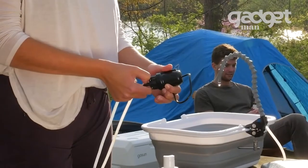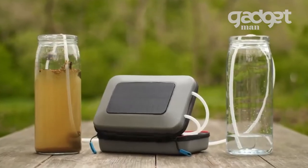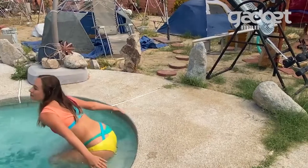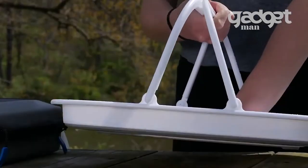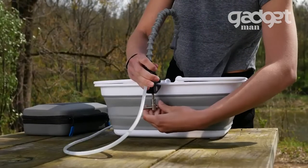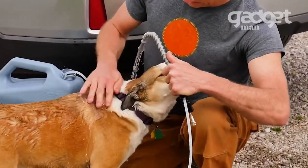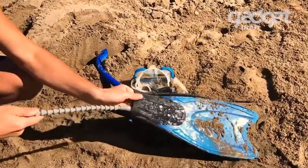The Flow also runs on a small USB-powered pump, and the included power bank can purify 100 gallons of drinking water on a single charge. And it's all solar powered thanks to an integrated panel on the rugged case. Setup takes less than a minute, and with the flip of a switch, you have fresh water for the dog, washing dirty hands and dishes, rinsing veggies, you name it.